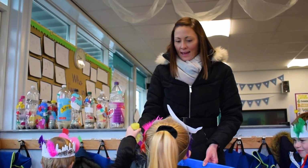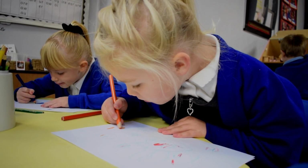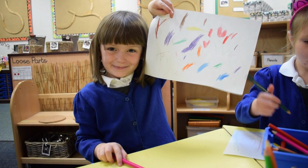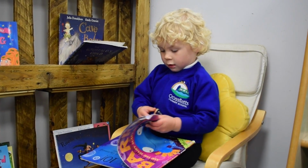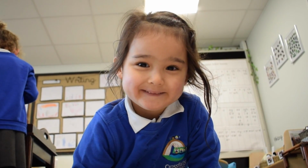The best thing about my job is seeing the difference that a year makes. The majority of the children come potentially not able to write their name or count or read. By the time they leave us, lots of our children are writing stories, they can count to 20, they're reading, they're writing their name. It's such an amazing year to see the changes that they all go through.